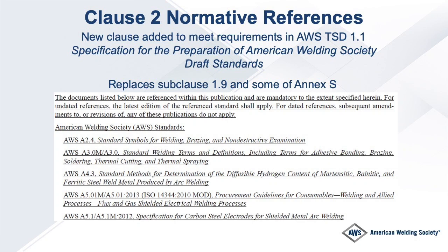Note that this new clause replaces existing paragraph 1.9 and some of Annex S. Note also that Annex S still exists, but is limited to a list of reference documents, while Clause 2 provides a list of references that are normative or required by the code.